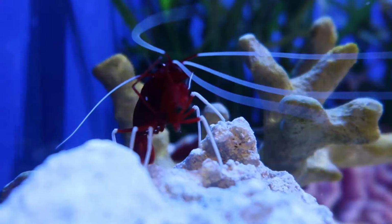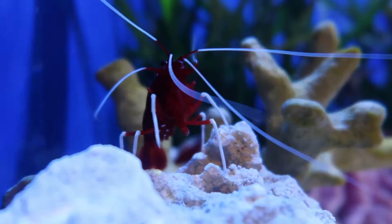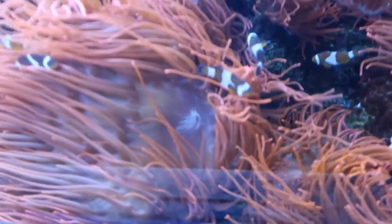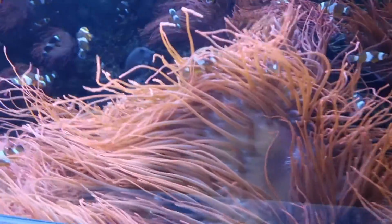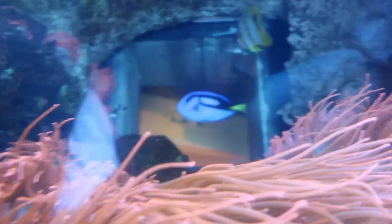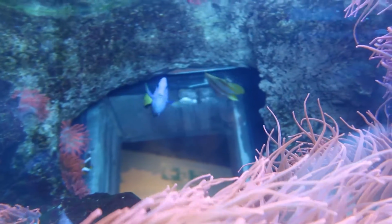The glass bottom boat we've got going just over the top of us now. Nemo! It's Nemo! This looks like Nemo's house as well. Hi, Nemo. So we found all the Nemos, we found Marlin, and we found Dory, just on her own. Hello.